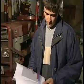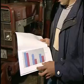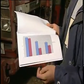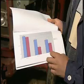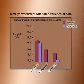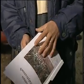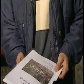I made a nice diagram. Here, you can see, the blue stands for the corn treated with Terralyt and the red is for the corn not treated with it. You get a general idea of which is better. Diplomat was the kind where the crop wasn't uniform. In the case of Symphony, there was a difference of approximately 10%, and in the case of Kerkenna, the difference was 5%. Diplomat only manifested a difference of 1%. We sprayed with Terralyt on May 31st, at which time the corn was in the 4-leaf stage.